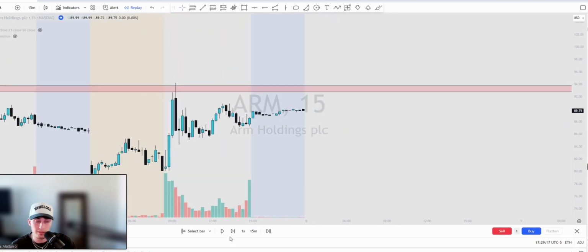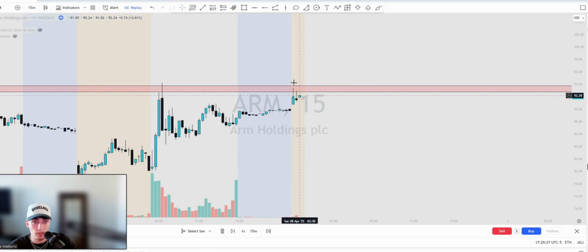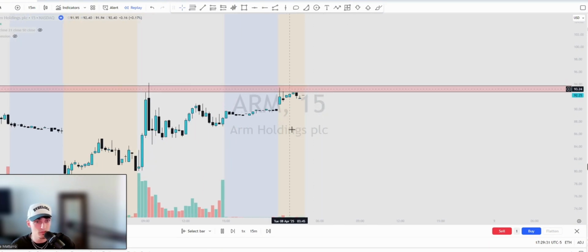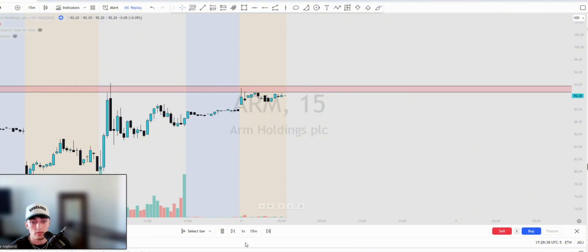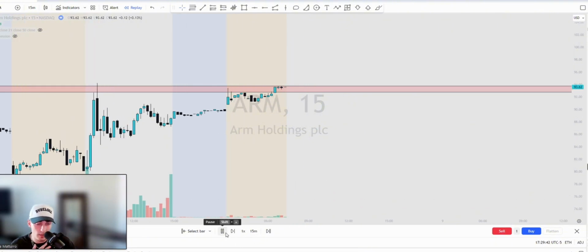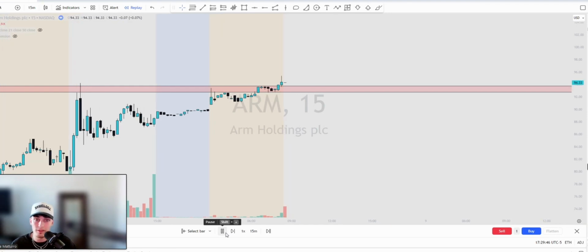I'm going to replay this, starting with the pre-market session and then the regular trading hours session. You can see the pre-market opens again, and we're still trading inside the pre-market session underneath that 94 level, still rejecting off of it. Let me go a little bit faster here. Actually, no, this is perfect. Towards the end of the pre-market session, we start to get movement over that level.